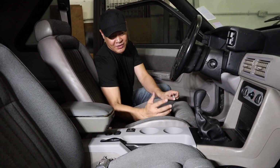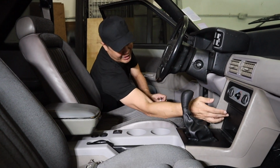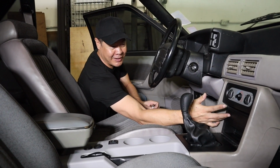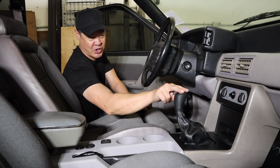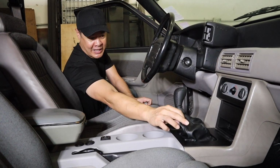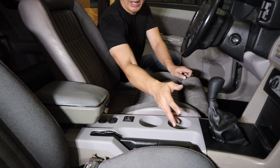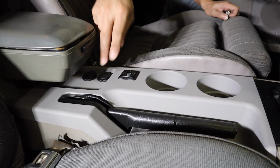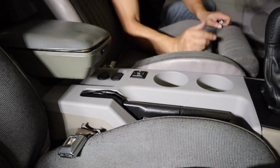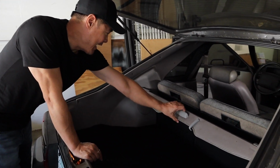So along with the seats, we decided to update the interior a little bit. We don't need a radio, so I just put a radio delete in there because you just want to listen to the motor anyway. We also went with a leather shifter knob, bezel, and boot. And of course, you need cup holders. Along with the USB and a 12 volt over here, you can charge your phone and have your cup of coffee.